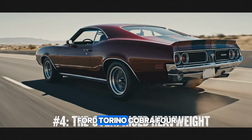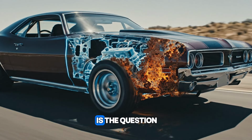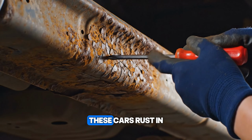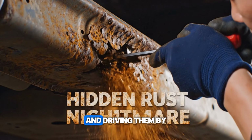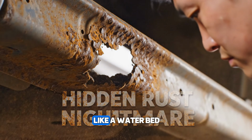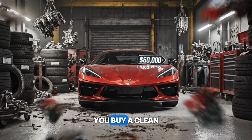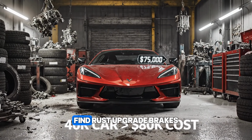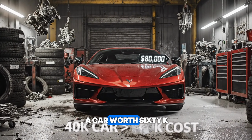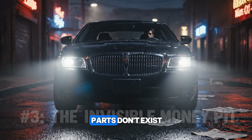Number 4 is the Ford Torino Cobra. 429 Cobra Jet. Monster engine. But here is the question. Do you want a car you can drive, or a project that never ends? These cars rust in places you can't see, and driving them by modern standards is scary. The brakes are weak and the suspension feels like a waterbed. To make it safe, you need disc conversions and cooling upgrades. You buy a clean one for $40K, find rust, upgrade brakes, and suddenly you've spent $80K on a car worth $60K. The Torino is a project, but our next car is so invisible that parts don't exist.